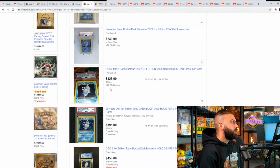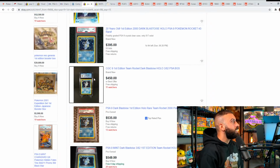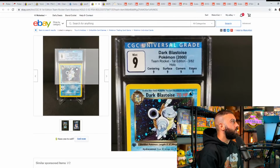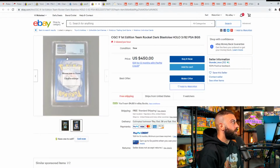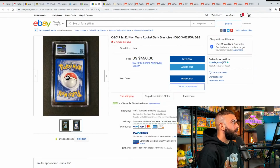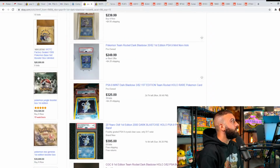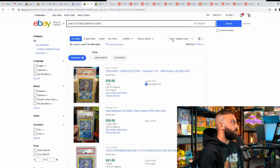These are non-holos. So, there's another one that ends as well in a couple days. So you could get a CGC graded one. This one's graded a 9. It's got 9s all around, so probably might not be as good of a card condition. I don't know how strict CGC is on their grading scale. I haven't really looked a lot, but this is apparently a 9, so that could probably be comparable to the other one. So maybe not pay, but this also has best offer on it. Then the next one up, if you wanted a PSA, would be 535. So if you're cool with a CGC, you could probably try to snag that one, maybe throw in a $400 offer on it.